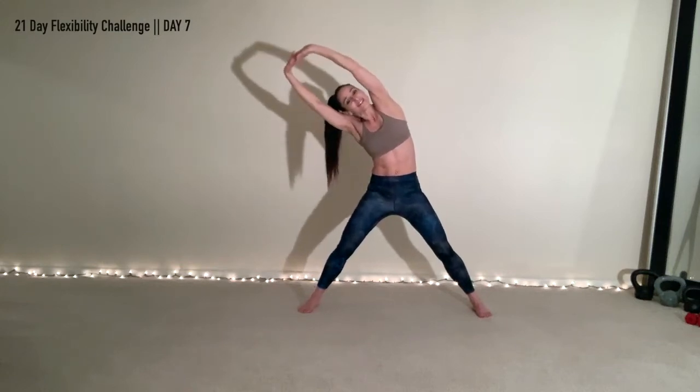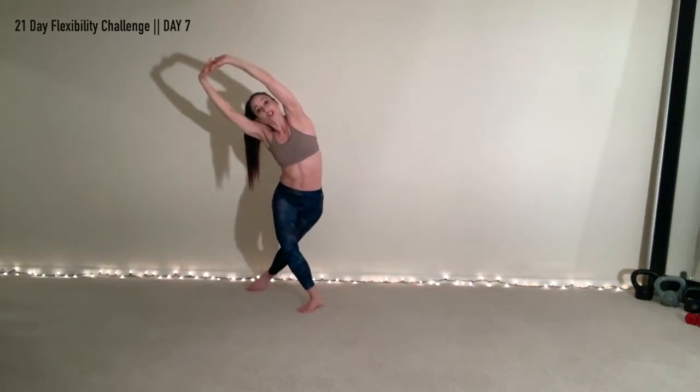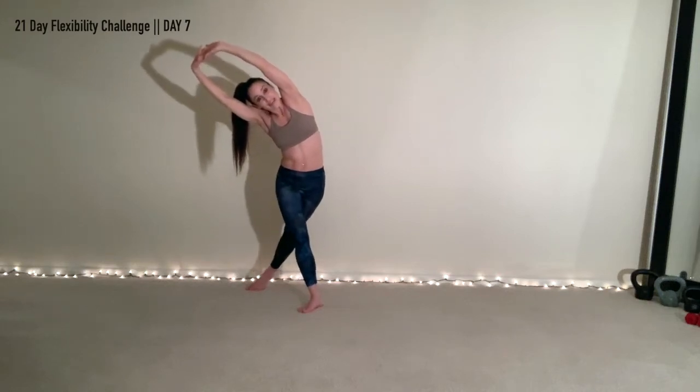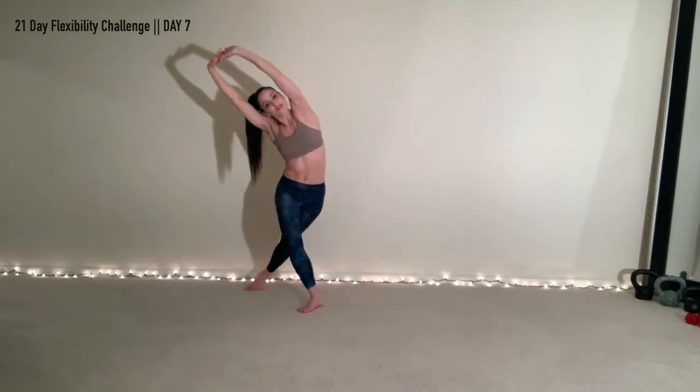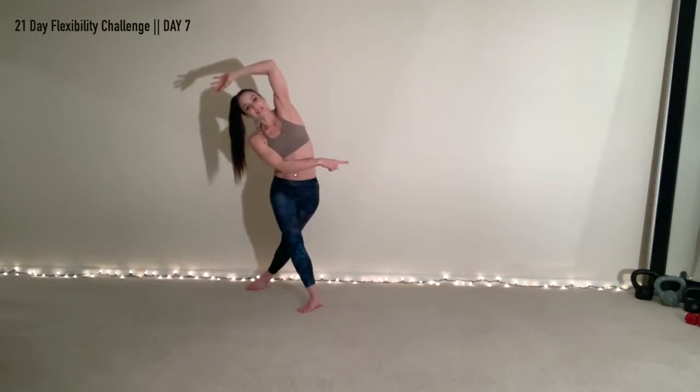And then right from here, stay here. We're just gonna shift the weight and put the leg back. So it's a curtsy position. So notice I'm flat foot on the front leg. The back leg, I'm on my toes, but I'm gonna drop the heel down. I just wanna lean my hip into the stretch.